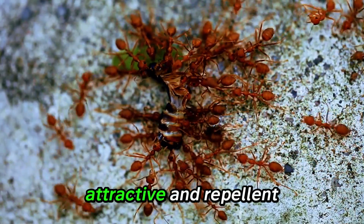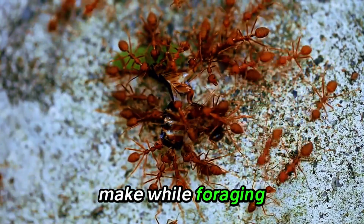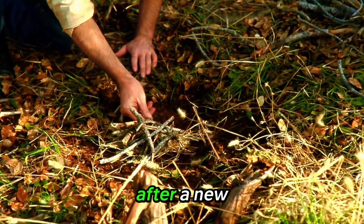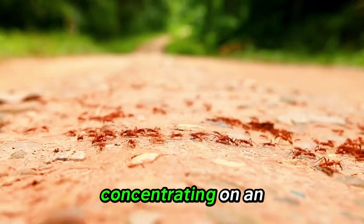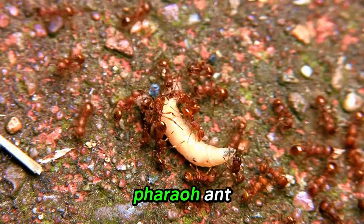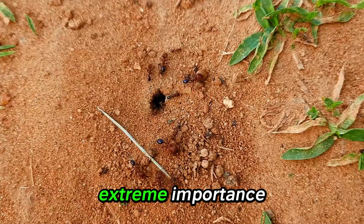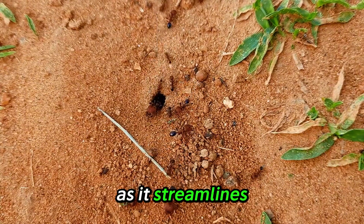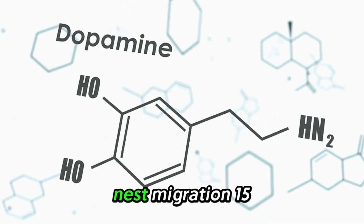Both the attractive and repellent pheromones are utilized in the decision-making an ant must make while foraging. The repellent pheromone is especially useful in the repositioning of trails after a new food source has been introduced. It also helps prevent ants from concentrating on an undesirable trail. Thus, the repellent pheromone makes the Pharaoh ant a particularly efficient forager. Despite their extreme importance, there is an adaptive value to using pheromones sparingly, as it streamlines communication during important decision-making situations, such as a nest migration.